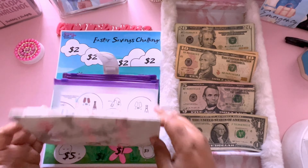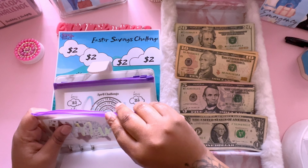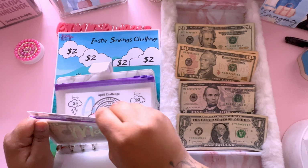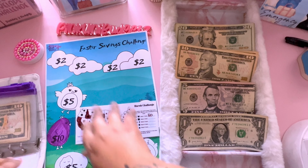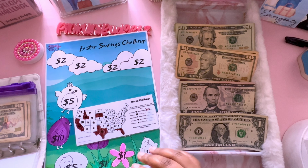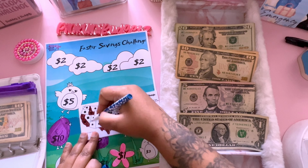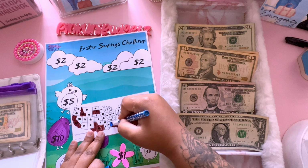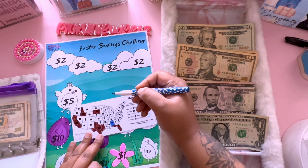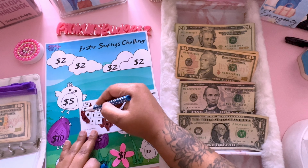We are in March. So we are going to be coloring this in, which states, I think I did 30 because I've been here for sure. And been here. And here.